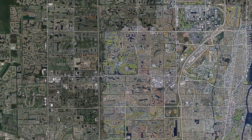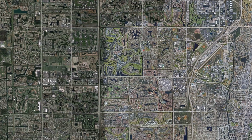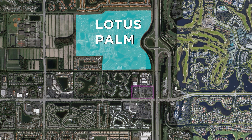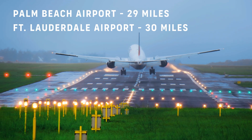It has great access to all the main roads that allow you to get to anywhere in South Florida super efficiently. It takes 3 minutes or less to get to the Turnpike right off Glades Road. Additionally, it's extremely close to a ton of shopping, and most of the big box stores are very close in proximity to Lotus Palm.